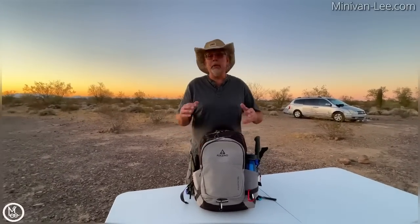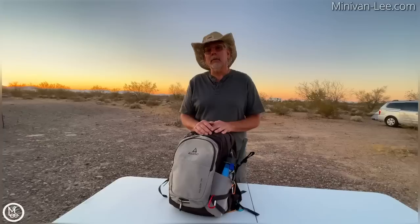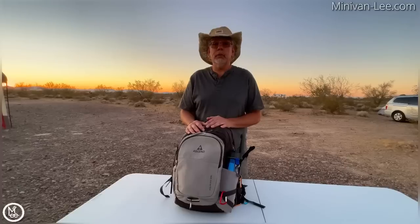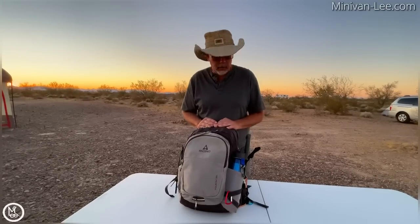Some people put tents and everything else. As you'll see here in a few minutes, I've got emergency shelter in there, but I do not have a tent or anything like that. And a lot of people load them down with food and water. I don't do that at all, and I'll explain that as I go.